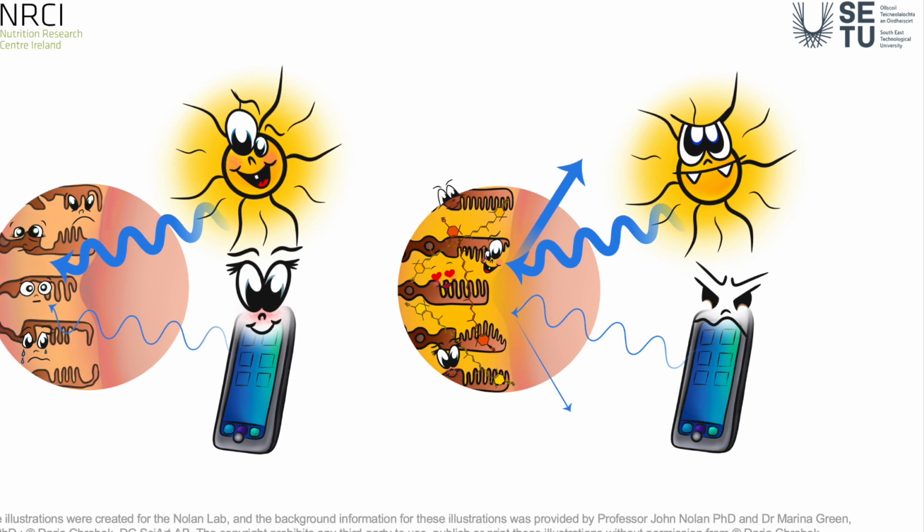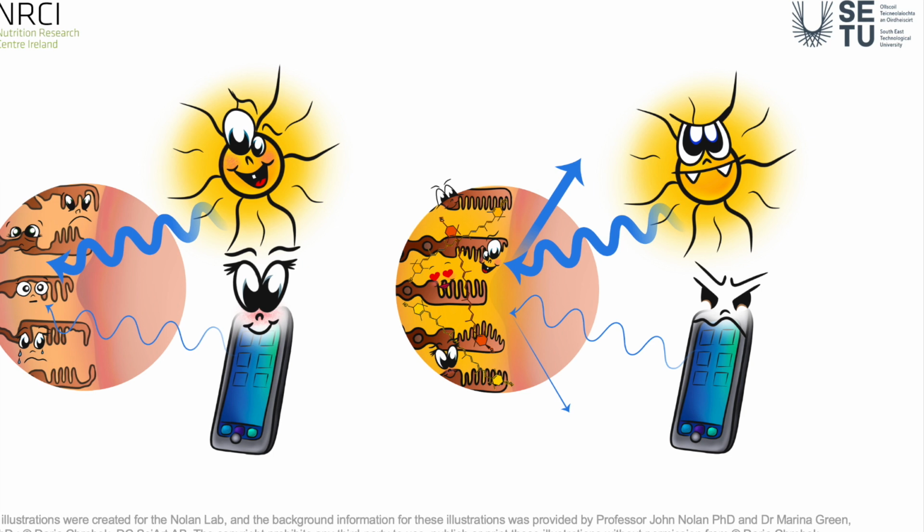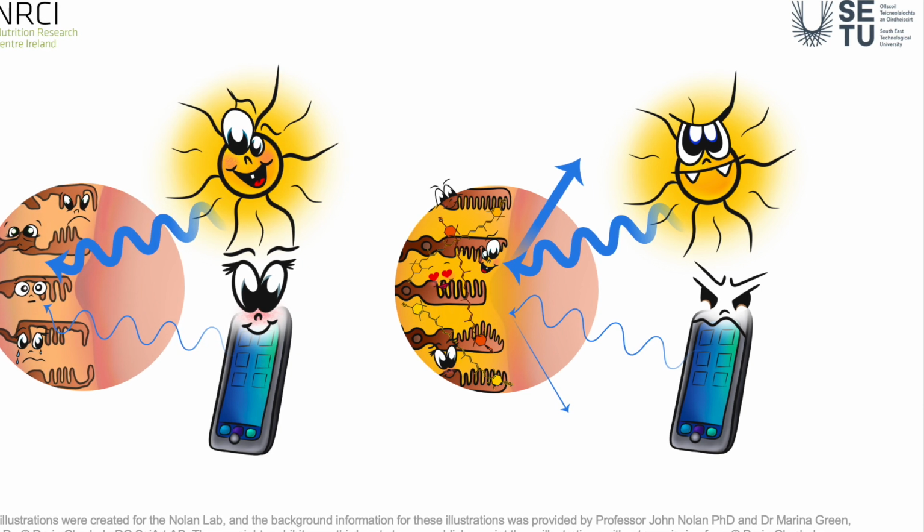One is the intensity, which you see the sun has a higher intensity of blue light, so there's more of it. But the other reason is intensity plus time, or intensity times time. So the duration that you're exposed.